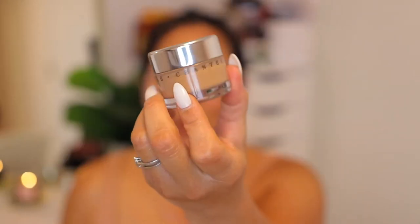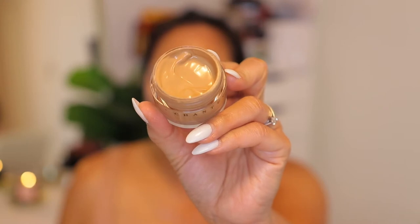I wasn't gonna buy this, guys. This is very expensive, but I bit the bullet because I was like, you know what? That's a foundation that I would actually wear all the time. This one's in the shade Hazel, and it is one of the most beautiful foundations that I've ever tried on my skin. It also has skincare benefits in it, so that's a plus for this foundation.